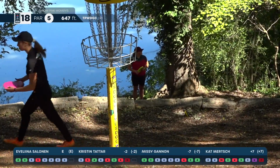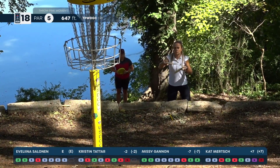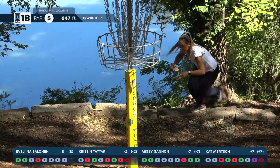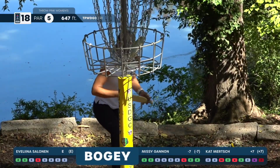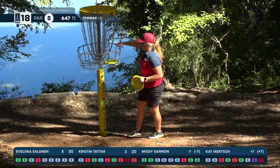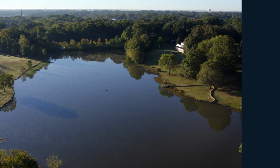Results in a double bogey for Kat. Kristin, who is... Oh, no. And that's just pouring salt into the wound here. Hole 18, where she's actually going to walk away with a quadruple bogey 9. And Kristin Tattar somewhat falling apart over the final few holes.